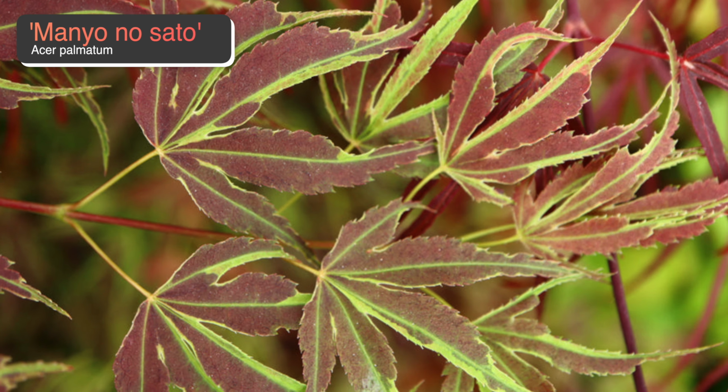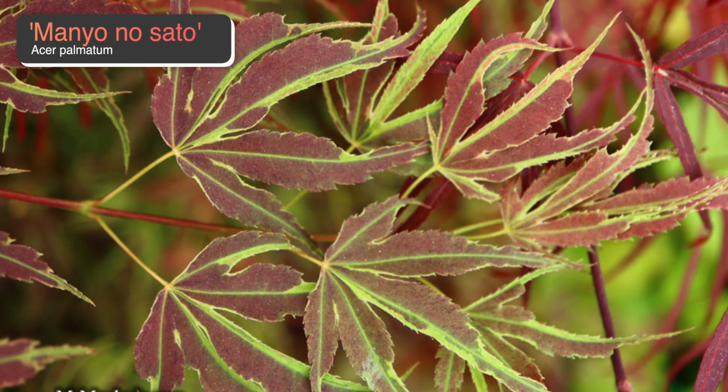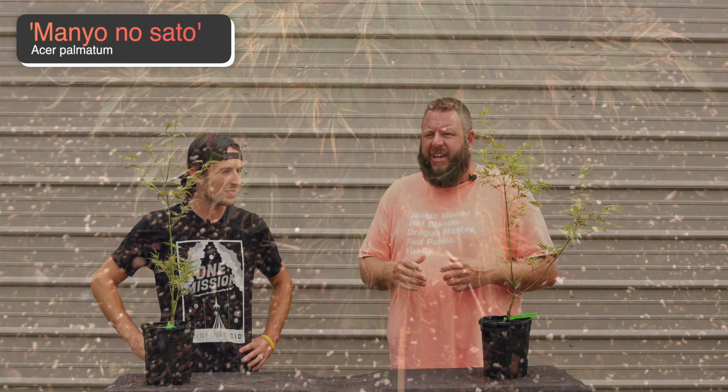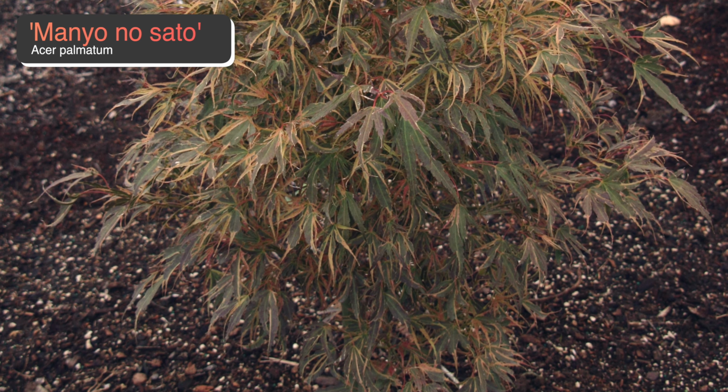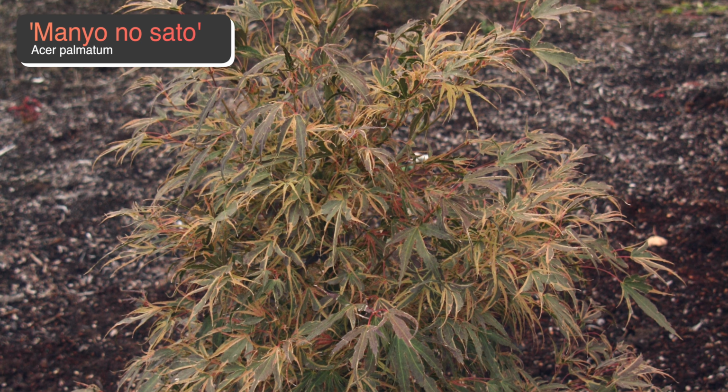I often joke about this. Again, they've been in heavy shade, so a little bit more greened up in our greenhouses right now. This one, I think I hear Jimi Hendrix music when I look at this plant. Absolutely. Like it's got that kind of vibe to it. Love it. Tsukasa Maple Nursery comes up with some of the coolest stuff on the planet. Absolutely love going there and visiting whenever I can. Really unique nursery. 'Manyo Sato,' one of the very best of their introductions. I mean, this one's popular all over the world.